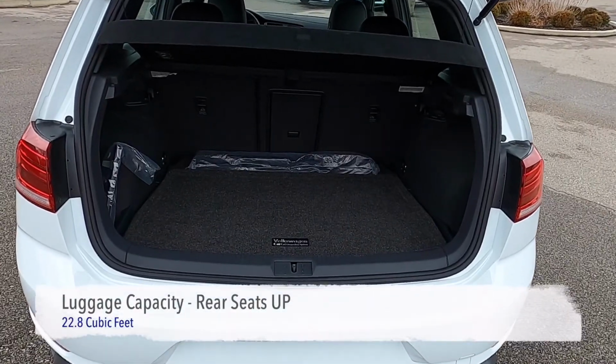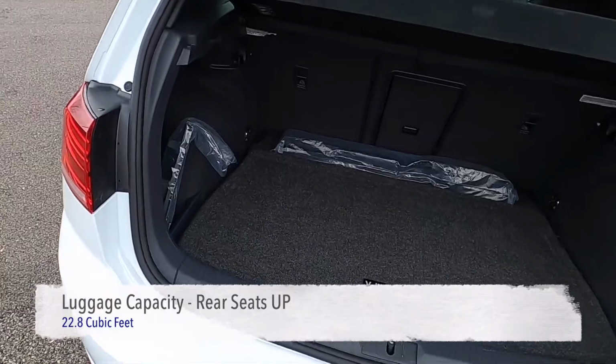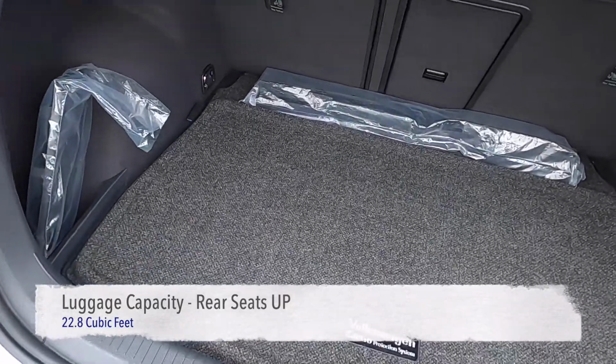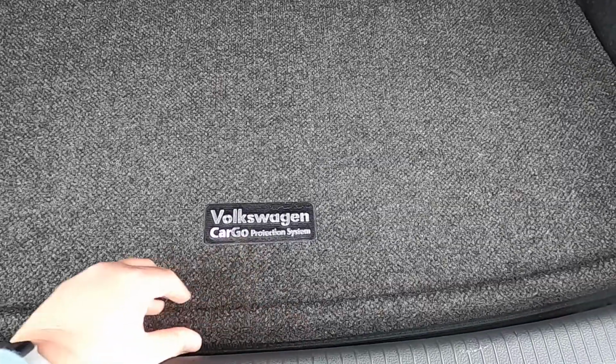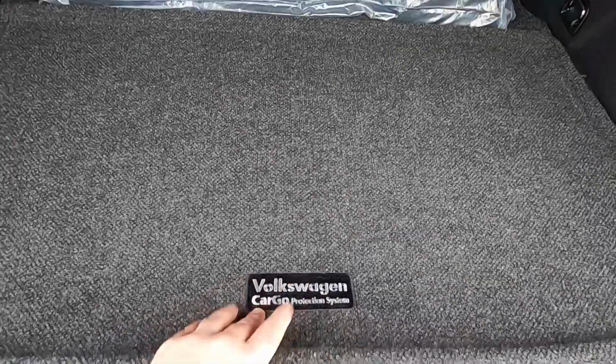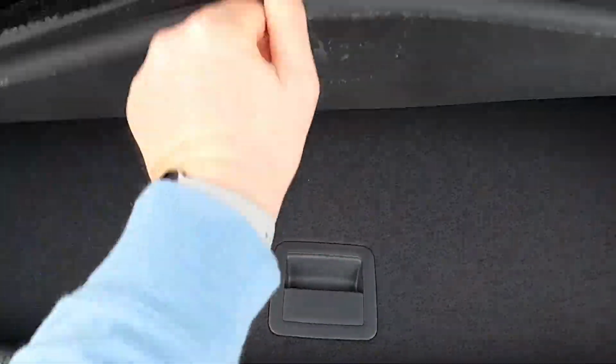On screen are the luggage area dimensions. As you can see, for a car of this size, it's actually very nice. Very nice load flat floor. It does have the Volkswagen cargo protection system in here. Just a small rubber lined carpeted mat.